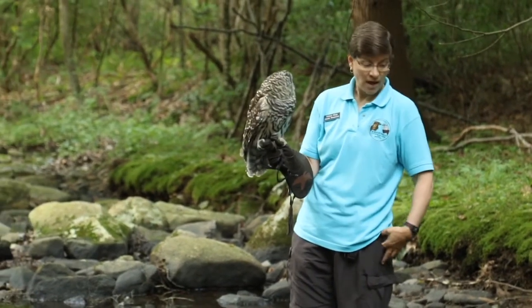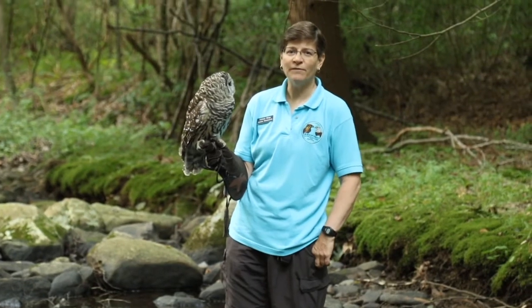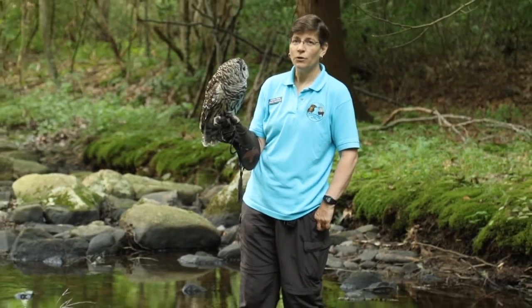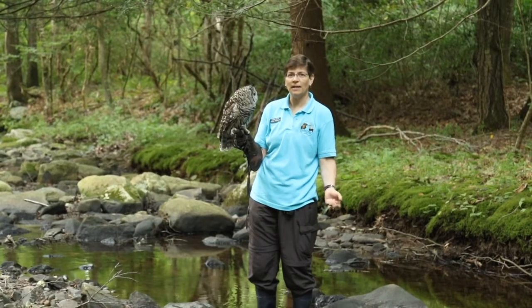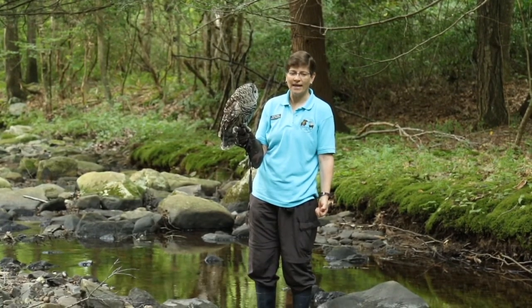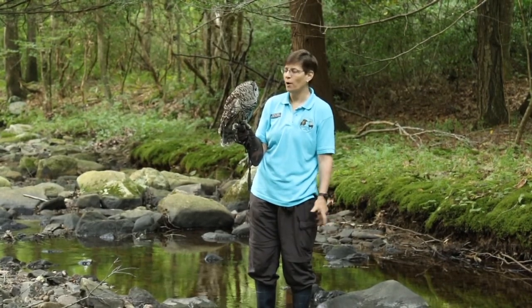So Asha here, as I said, I'm standing in the middle of a brook today. And barred owls, believe it or not, love to be near a body of water. So you're going to find them in the woods like we're in today. It's pretty deep woods, but there's water nearby, and that's what they really like. So they're going to have a swamp, a pond, or a brook nearby. And that's because of some things that they like to hunt in these bodies of water.